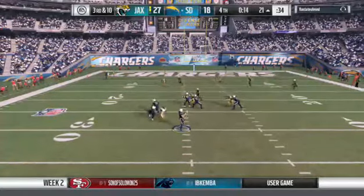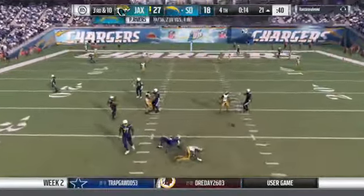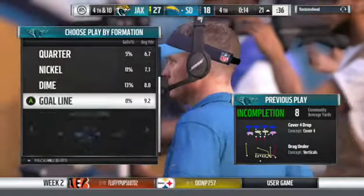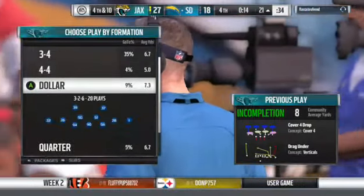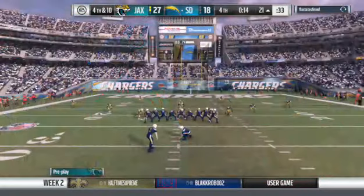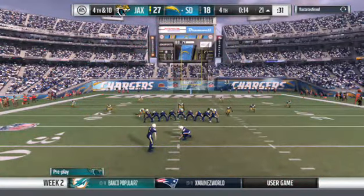Here's Rivers. And he'll be hit as he releases it, and that'll fall incomplete. Putting pressure on the guy throwing the football is always good, but when you can couple that with contact on him that leads to an incompletion, as we just saw there, that's winning football.